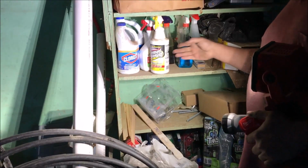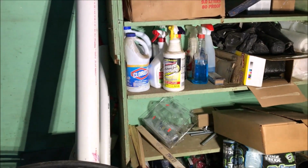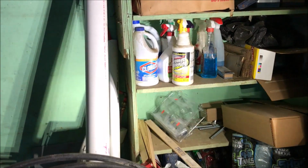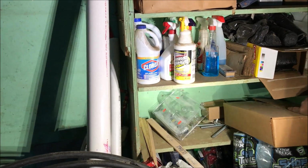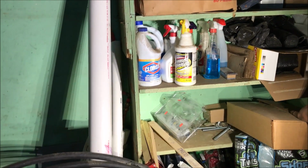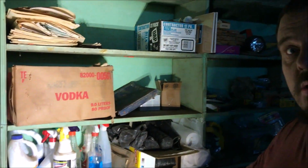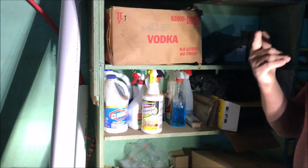This is our cleaning area. See that? Cleaning supplies. We got Clorox, and didn't even know we had Clorox. Remember when it got all expensive for the coronavirus? That's probably the damn bottle I bought. Yeah, we had to pay extra because they were gouging prices. What was it, like $15, $16 for a gallon of Clorox? It was something stupid. I mentioned it in the video of cleaning the mobile home.